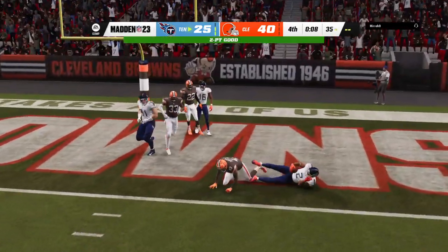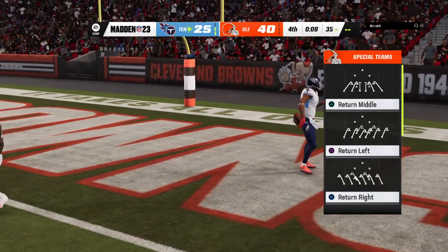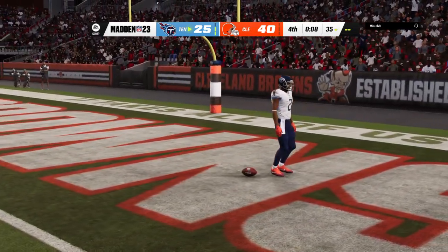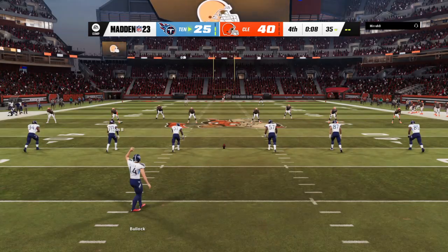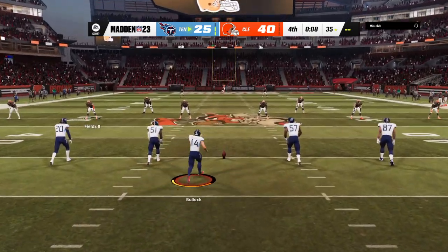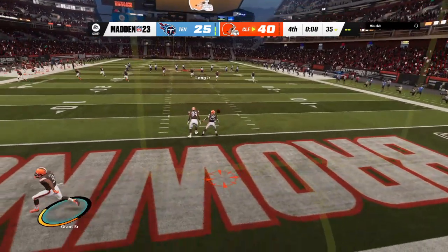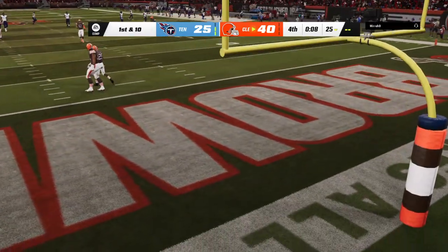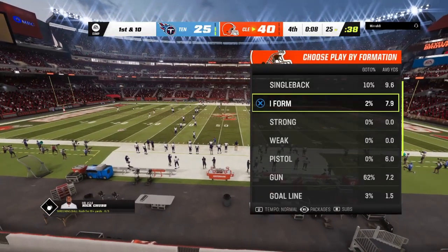He's got it. So they convert the two. That keeps their slim hopes alive as we're back to a two-score game. Now Bullock will send this one away after the touchdown. And that one will bounce out of the back of the end zone, so we will start here at the 25.